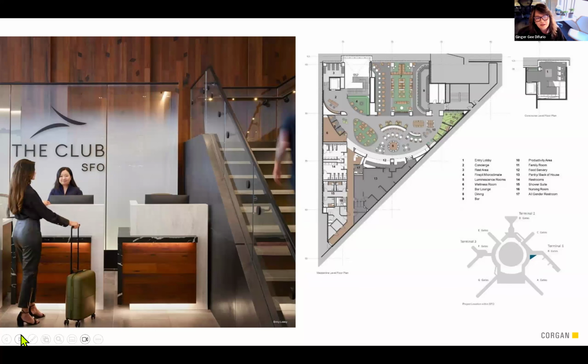This is a collaboration between Corgan and Airport Dimensions. Airport Dimensions is the owner of the Club lounge brand, and they have lounges throughout the US and internationally. This one is located at SFO New Terminal 1. The terminal is a LEED Platinum building.